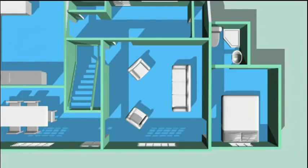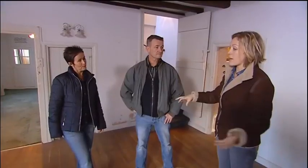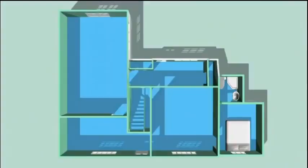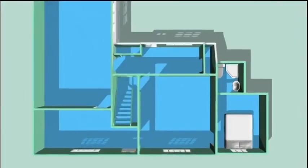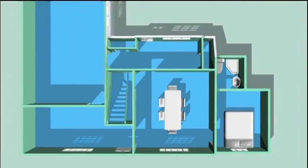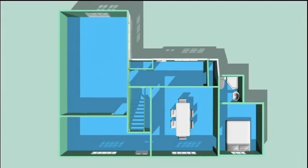I think the problem is this is a sitting room, it's the main thoroughfare area of the house, so people are going to be sitting in here trying to chill out, and it's effectively a corridor. But that doesn't mean that there isn't a solution. We don't use dining rooms very often, so this is a good use for the awkward central area.